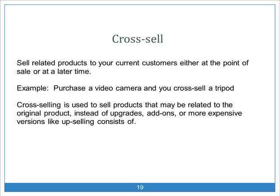Cross-selling is used to sell products that may be related to the original product, instead of upgrades, add-ons, or expensive versions like upselling consists of. So it's basically that they're related to the original product that you just bought. And they might not come at that time of purchase. They might come a week later, or down the road in your marketing strategy.